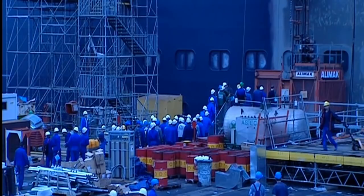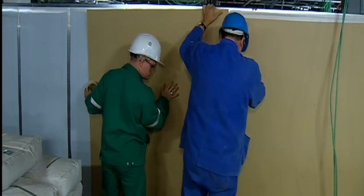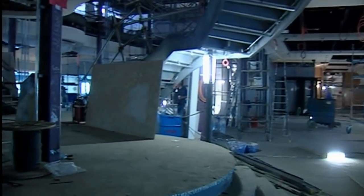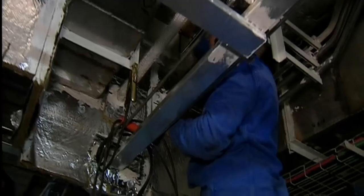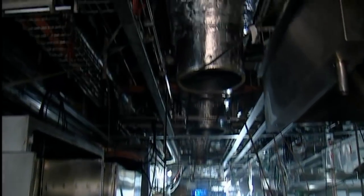outfitting was undertaken. All the passenger cabins that were modularised, built ashore, brought onto the ship by crane, wheeled into position by forklift truck, and then welded into place. So all those cabins were added, the public rooms started to be outfitted, all the air conditioning, ducting, all the piping, all the myriad of things that make a great liner were put in place during that period.